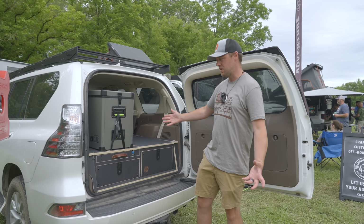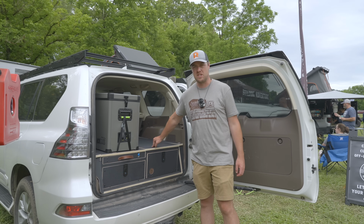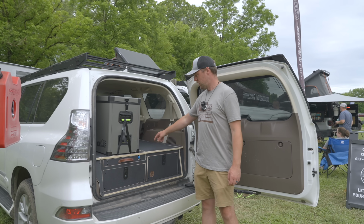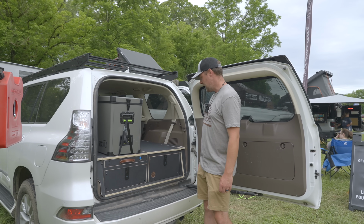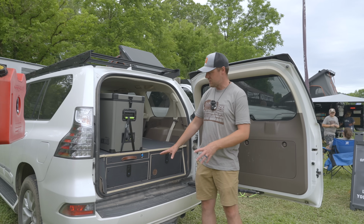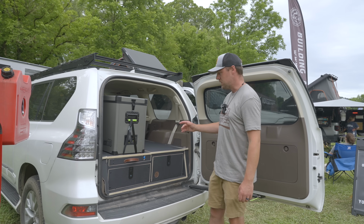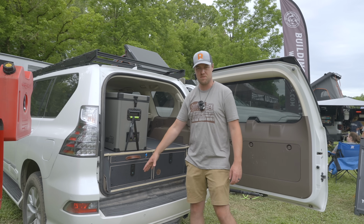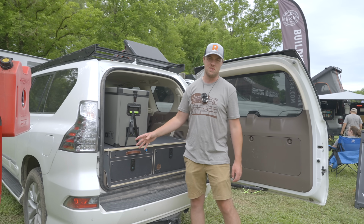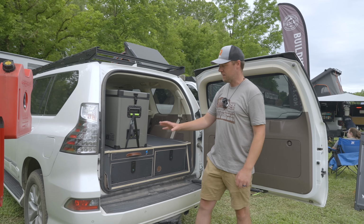So one of the latest things I've added to my Lexus GX here is the SHW off-road drawer system that we're displaying here at the show. This is the all-new Expedition series. So it's got a new ultraliner finish, which is a super durable finish. And it's made slightly different with the construction on the front here, so I think it looks really good. And with the Lexus GX, it's tough to make it fit because of the way they designed it with the third row. This is the only drawer system I know of for the GX that actually hides the unfinished edges on here.